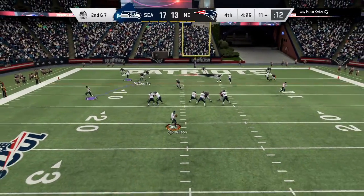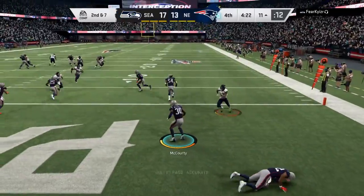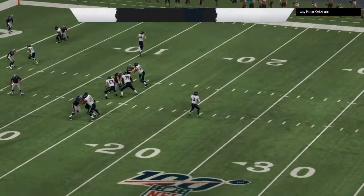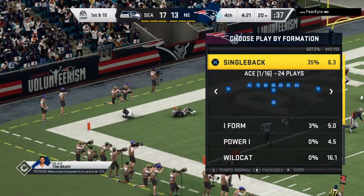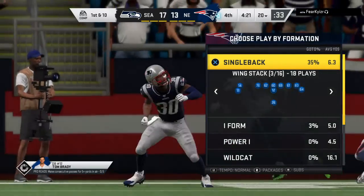On 2nd and 7, Wilson. And look at this. They get the turnover they needed. It's intercepted. Picked off by Jason McCourty. And a big turnover there as his guys will get the football back. A critical error there in a tight game of the fourth.